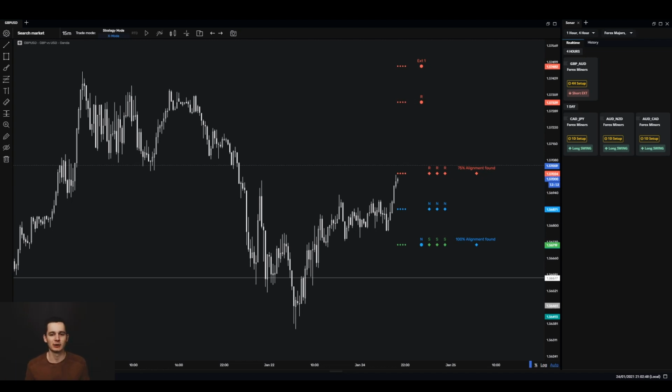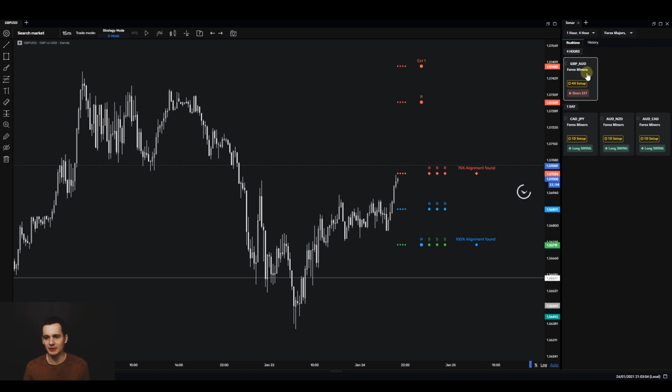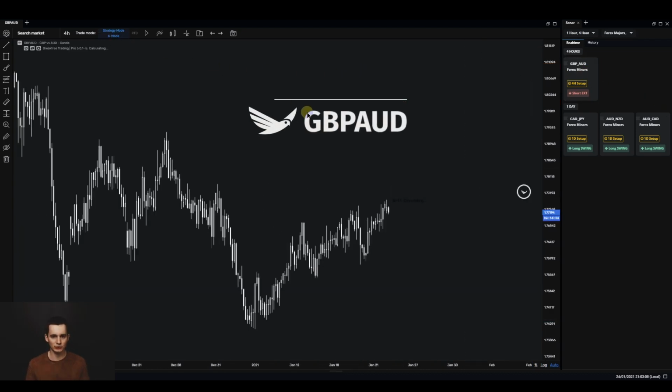Like every week, we're gonna look at what opportunities the market will give us this week. We're gonna look at the good trades, the bad trades, what kind of trades we can set up, and which ones we should avoid. So the first one on the list is gonna be GBP AUD. Like always, we're gonna go through the Forex majors and minors first, and then we're gonna go to the equities.